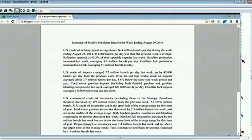And basically you just open that up and it'll show the latest release. And you're going to look at the third paragraph. Okay. And the first and second sentence are really the two important sentences out of all of that combined. Those are the most important sentences on that report.